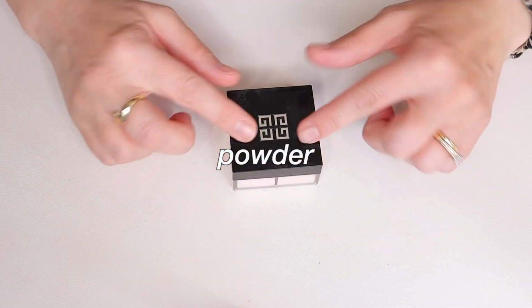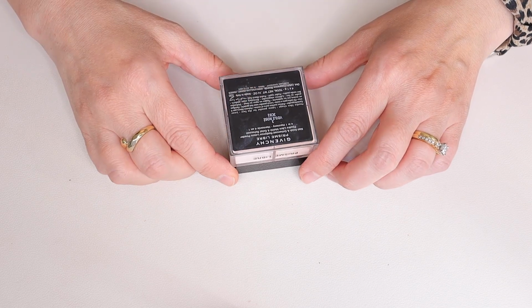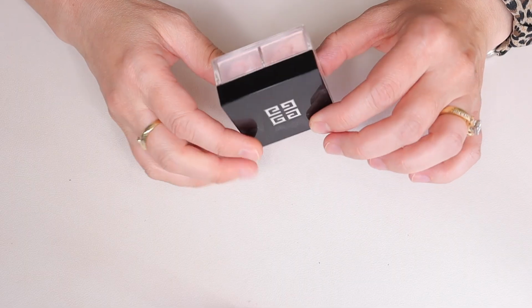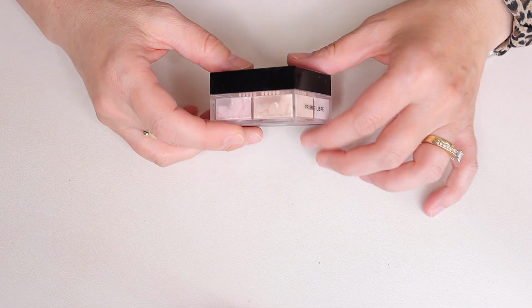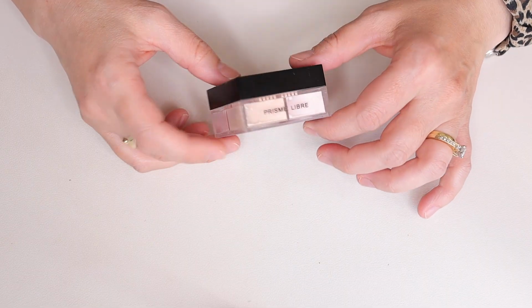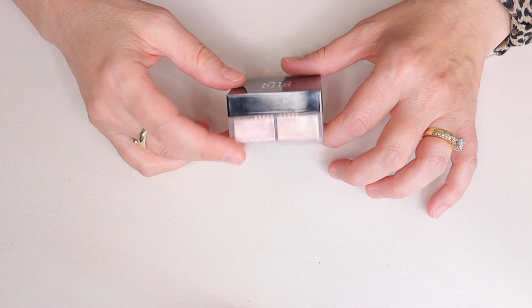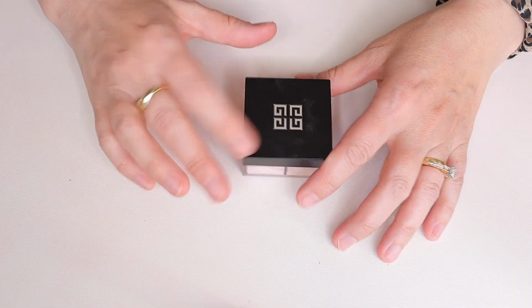For powder, I decided to bring this one. This is a mini. This is by Givenchy in the shade 3. It has that nice peach pink color, and I thought that maybe one of these evenings that I use the nice foundations, I would probably look too glowy, and I don't want that. So this powder is just perfect, and it's small, so that's why I'm bringing this one.